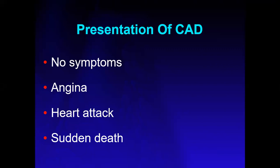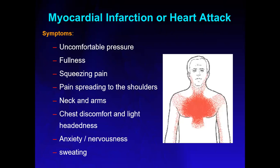So coronary artery disease, normally we have no symptoms. It suddenly attacks as angina, heart attack and sudden death. If you don't give an immediate response, it can lead to death. Another one is myocardial infarction, or heart attack. You see uncomfortable pressure, fullness, squeezing pain, pain spreading to the shoulder, neck and arms, chest discomfort, lightheadedness, anxiety, nervousness and sweating.